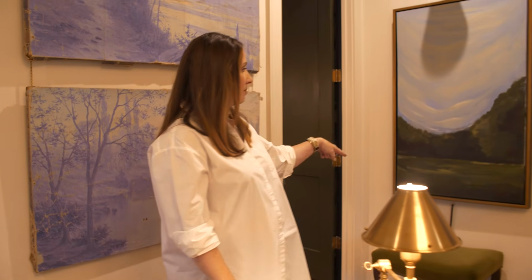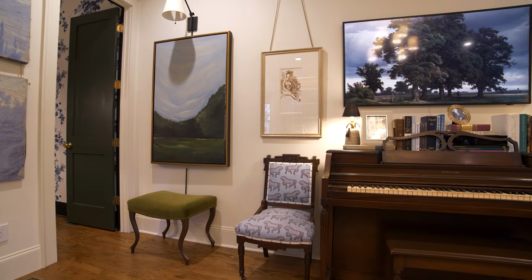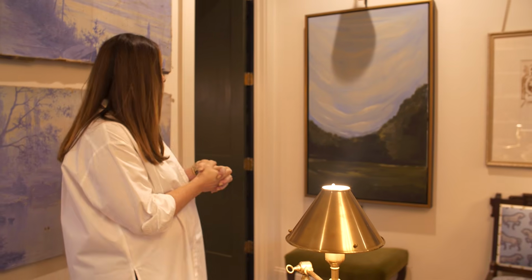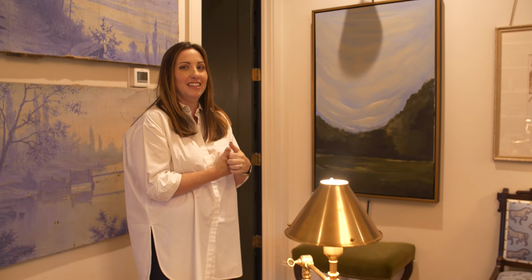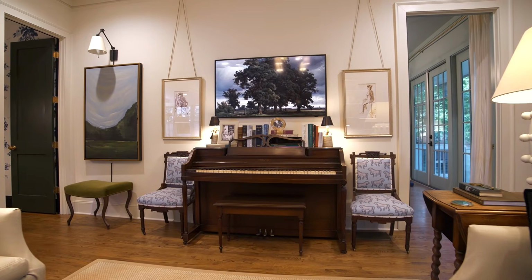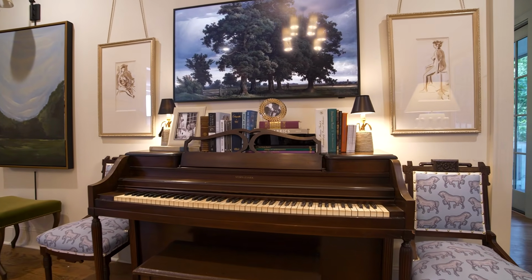I actually did this piece. This is a view from my parents' farm in Elberton, Georgia. And honest to Pete, we needed a really big piece there, and it was cheaper to make one than to get one.